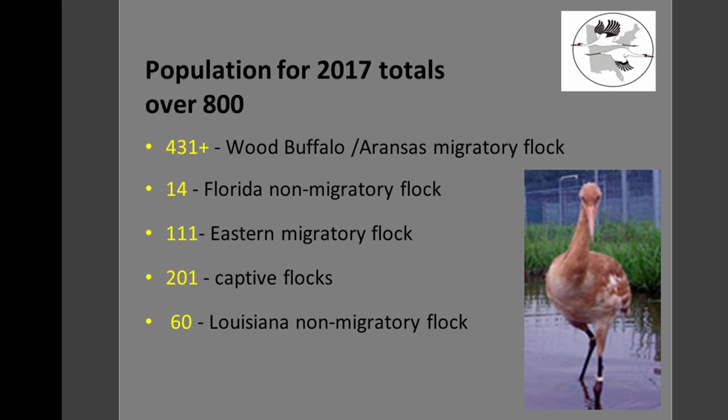So if you sum all those numbers up, you get a total of about 800 whooping cranes in the wild and captivity, I should say, which is quite amazing when you think about it. We probably have more whooping cranes now than we had 150 years ago. We move to the next slide.